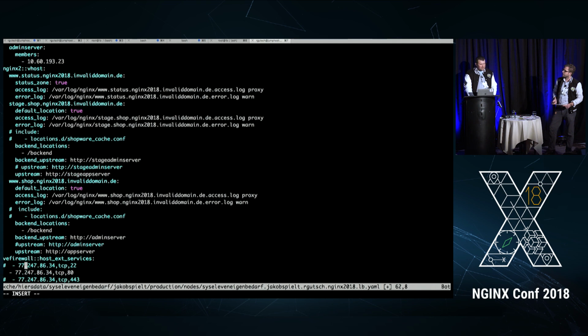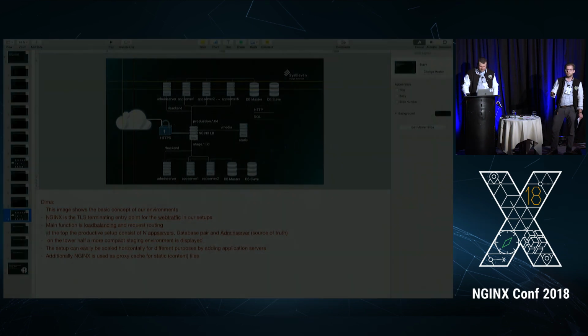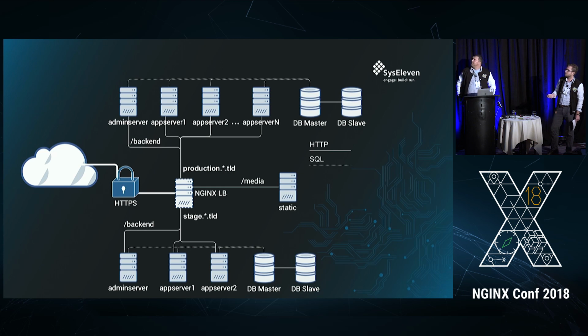There's the backend location. Our shop's backend has to be terminated on the admin server. Dima told you about it. Exactly. Maybe you show the picture. What we want to point out is the usage of routing of locations. It makes it really easy to put another level of balancing on a request. For example, if you need a special request that's really expensive in terms of calling, you can provide more servers especially for this request, or offload it to a VM which is responsible for that.